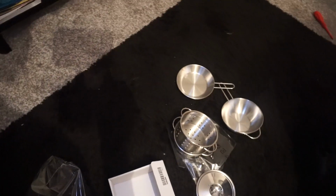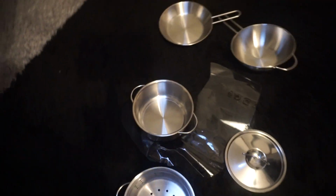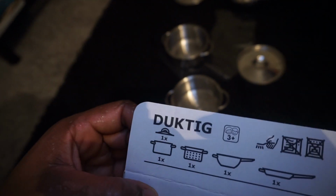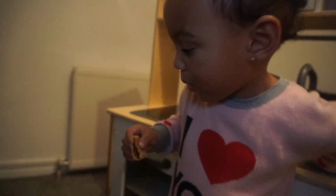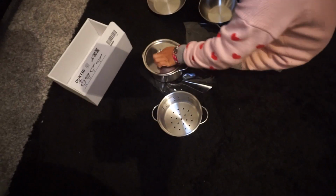The memory card was full, I had to sort it out. Right, so these are the pots and pans we got for Cali. I think in Sweden they call it duktig, or maybe that's the name of the brand or something. I don't know, but say duktig. Do you wanna put your pans and pots away now? Pots and pans.